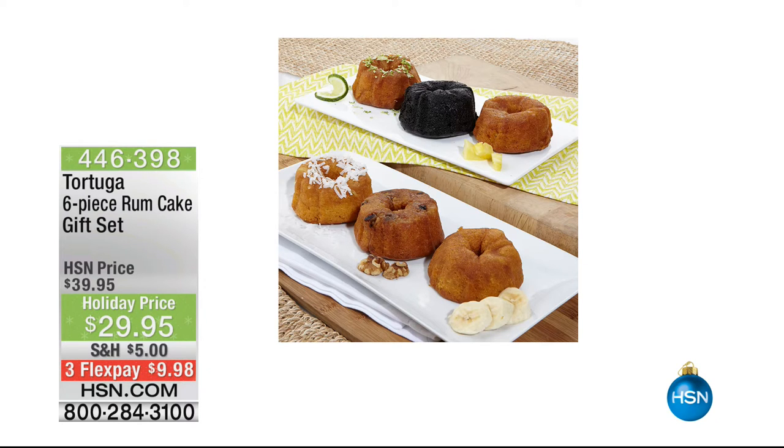But this one, you get 6 of them, and it's 6 different flavors. It is so much fun. It's a big tower that comes to you. And today, we're going to do it at $29.95. I'm so excited about this. 3 Flex Pay payments. Lots of you pre-ordering this. So definitely, if you would like to do that, grab it.